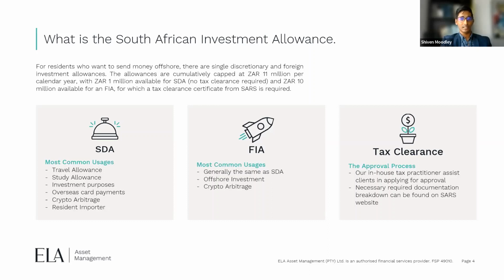So in that case, a key factor to take into account is that it lasts for a calendar year, not a financial year, which is a common misconception. So it's important to know that from the 1st of January to the 31st of December, you have that 11 million that you can do whatever you want with. It's subject to exchange control rulings, obviously, and we always hold the client's hand, walking them through those standardized processes.